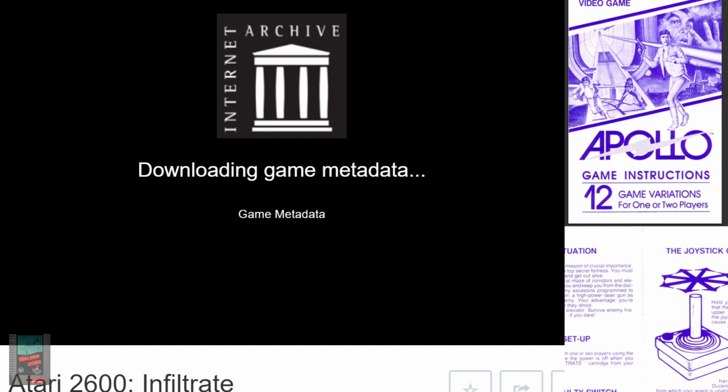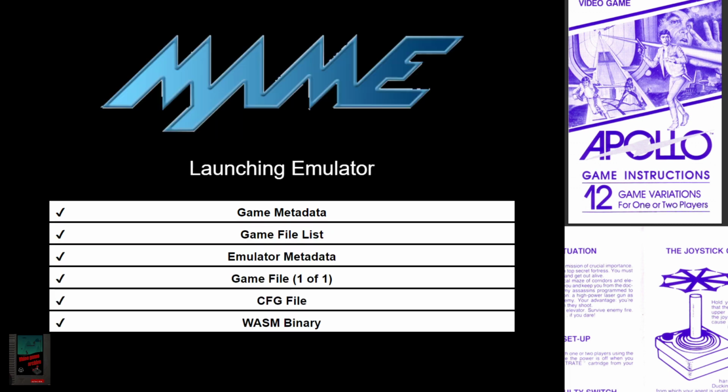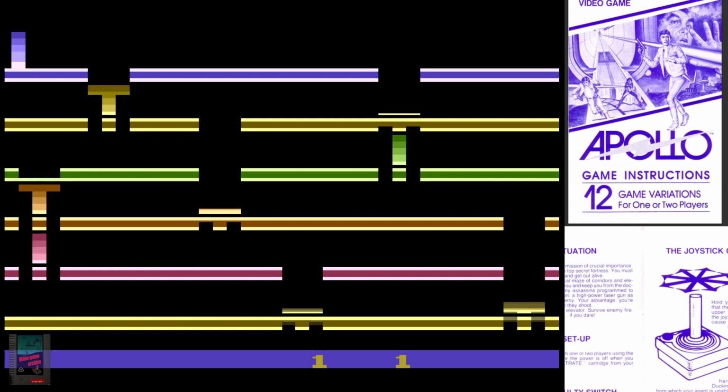Your mission is to infiltrate a top-secret fortress. You must capture the enemy documents and get out alive. Your challenge, a diabolical maze of corridors and elevators designed to confuse you and keep you from your documents. Your danger, the enemy assassins programmed to shoot on sight. Your weapons, a high-powered laser gun, as powerful as the enemy. Your advantage, you're sharp enough to duck when they shoot.